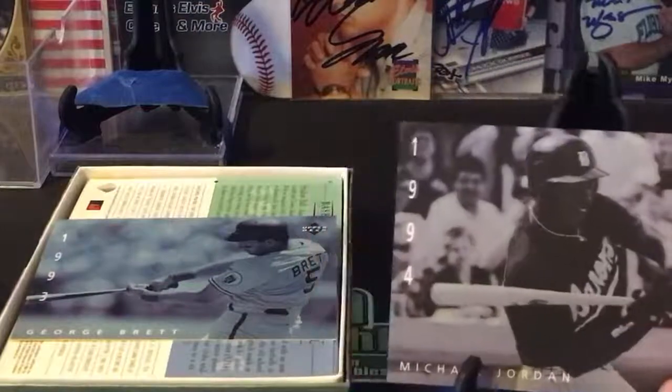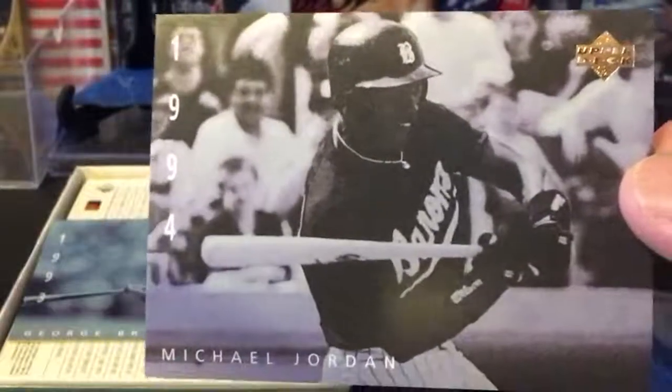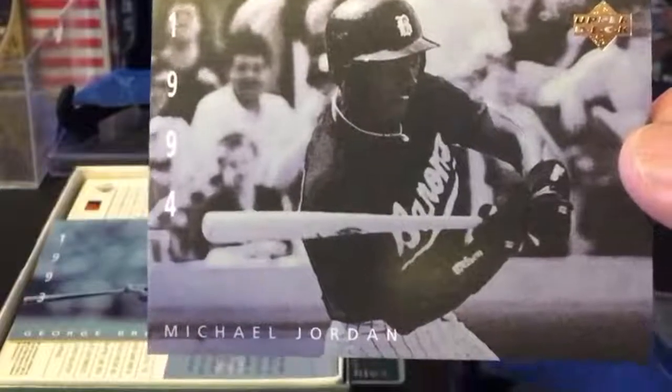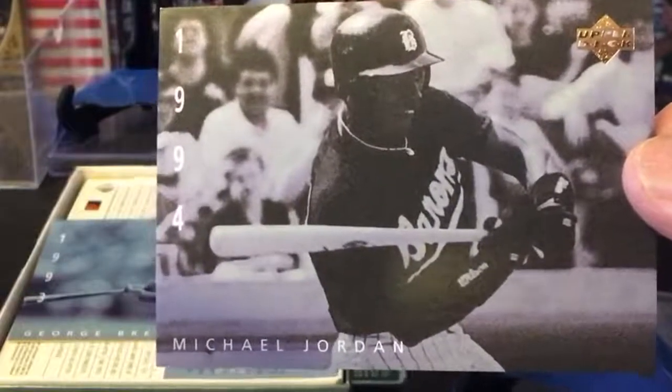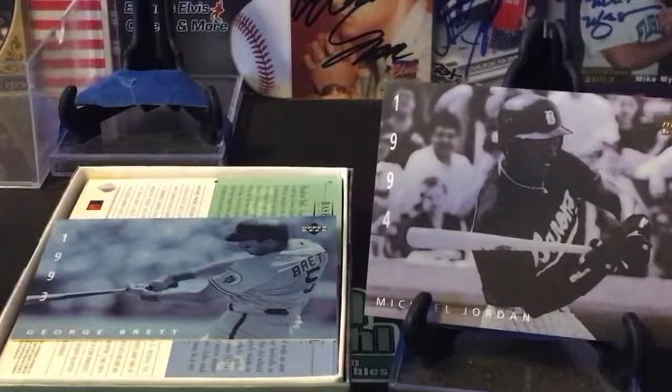It does have the gold upper deck on the top there. Sorry about my thumb there. I'll try and keep that out of the picture. But a nice cool shot there of Michael Jordan pulling up the rear.